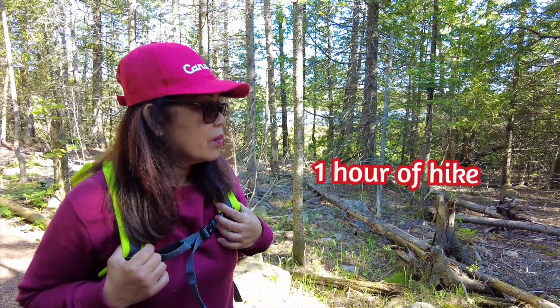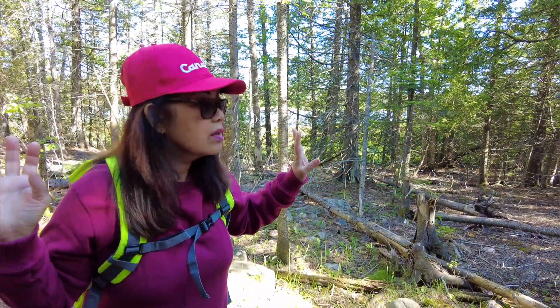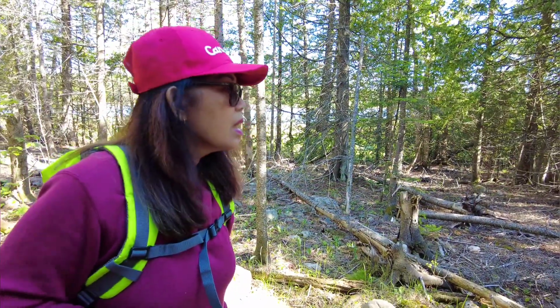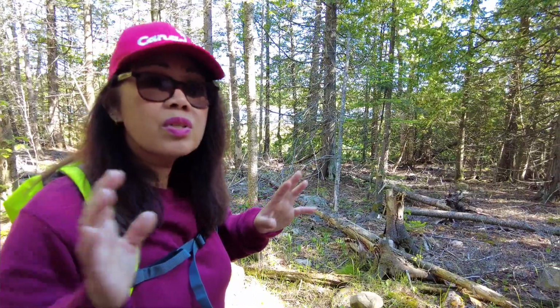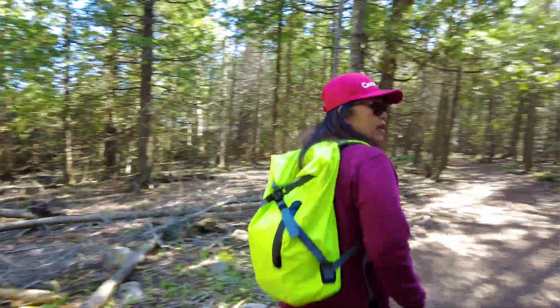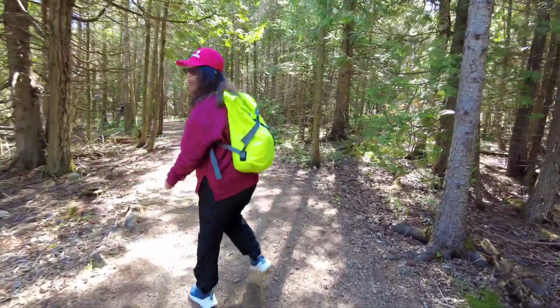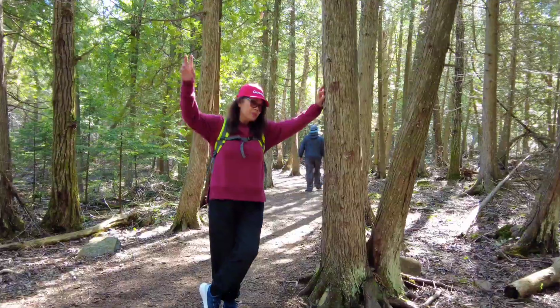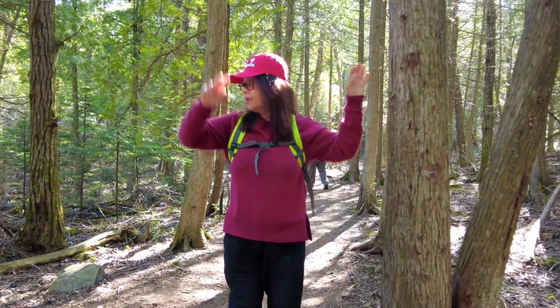So we have to protect the area, don't touch anything, be careful of the rattlesnakes, and don't disturb the species around here. Don't disturb the ecosystem. So let's go guys. Keep on walking for an hour. Keep going.